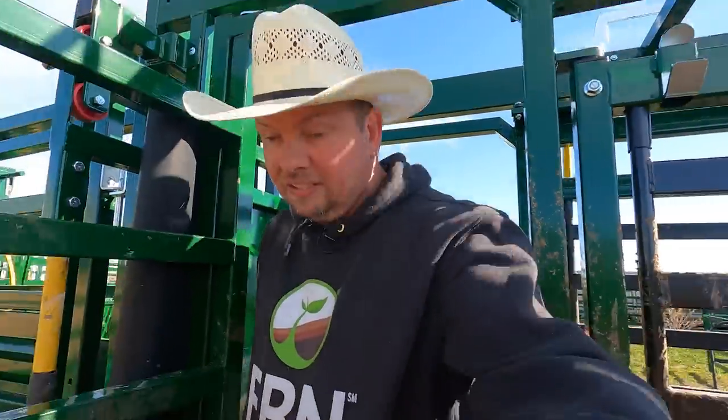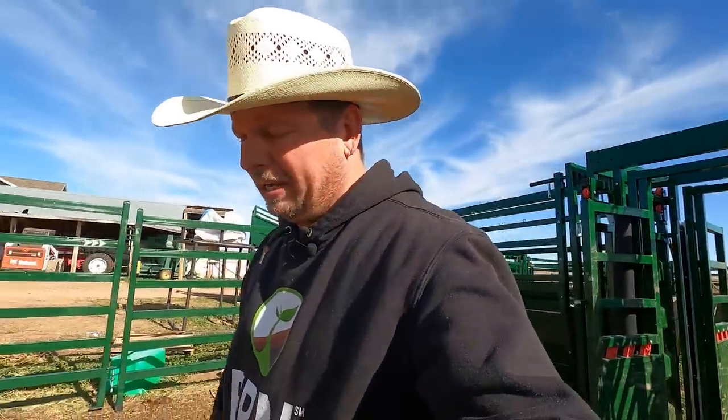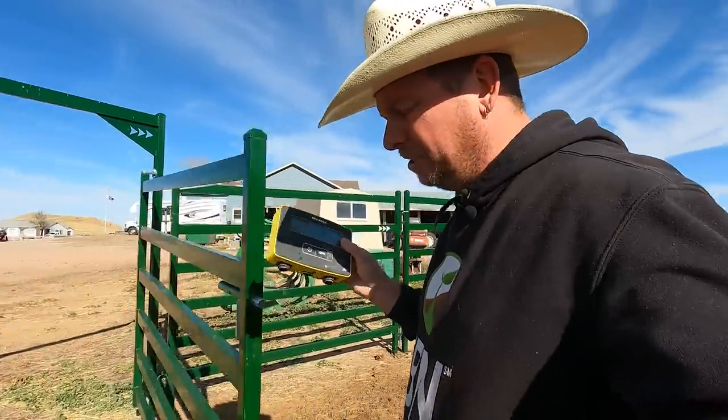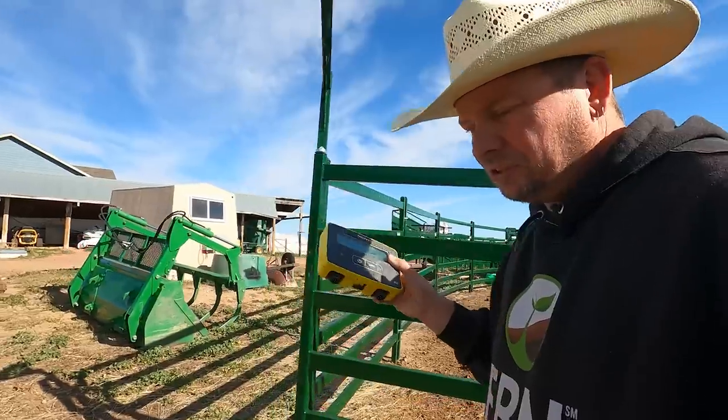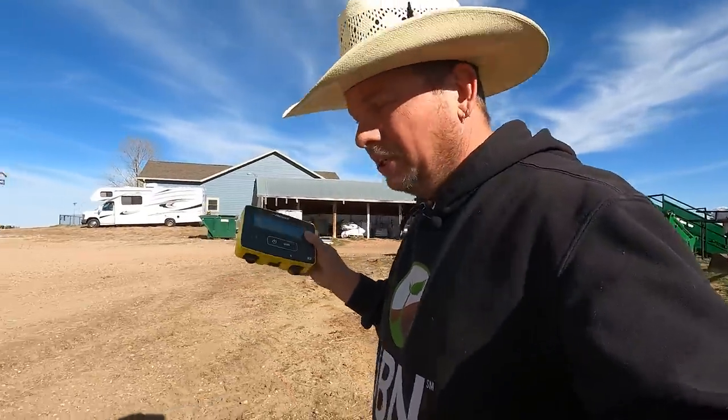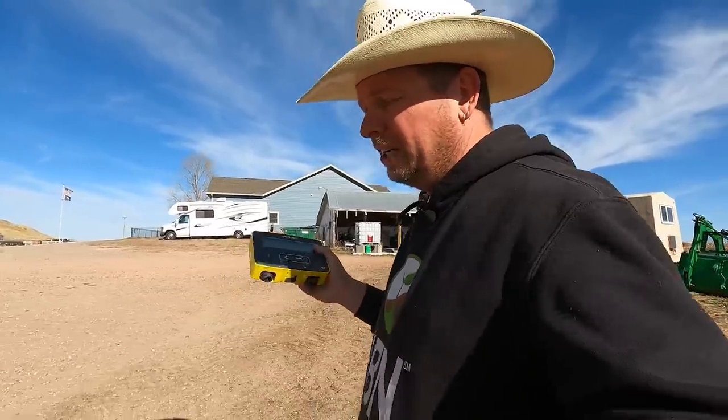Jeff is actually going to take those guys back across the road and put them back where they need to be in the finishing school over there, our finishing corrals. The TrueTest S3 scale linked up to your phone with the data link, the TrueTest data link app, works great. It's actually really cool. All I have to do is just punch in a number.